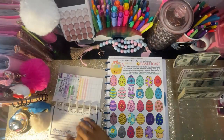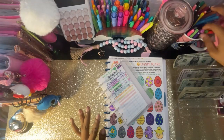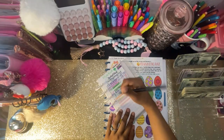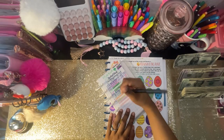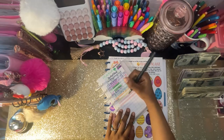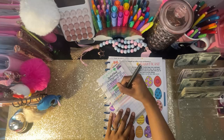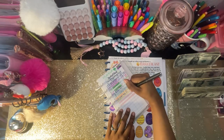Okay, and let's go ahead and notate this in. Oh, that's a pretty color. All right, that is challenge number 14. And today is, what's today? Y'all, what's today? Oh, I think it's the 30th. And we're just gonna call that Easter eggs plus $1, making that $14.